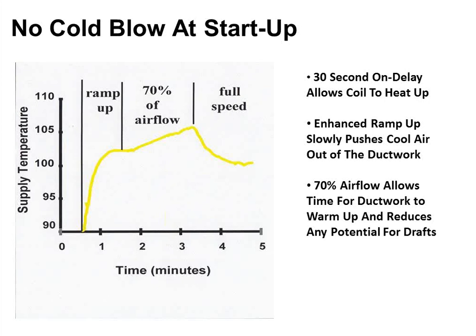So when I first turn that on after 30 seconds, I'm going to keep the airflow low at a reduced airflow speed for the next 60 seconds. And then even over the next 3 minutes, I'm only going to go at, in this example here, 70% of airflow, but it does vary depending on the model of unit that you have. And then eventually I'm going to ramp up to the speed that I need for the airflow that I'm required to provide for that particular unit. So the idea there is let everything get warmed up before I blast all that air down at you, so you don't get that initial first cold blow.